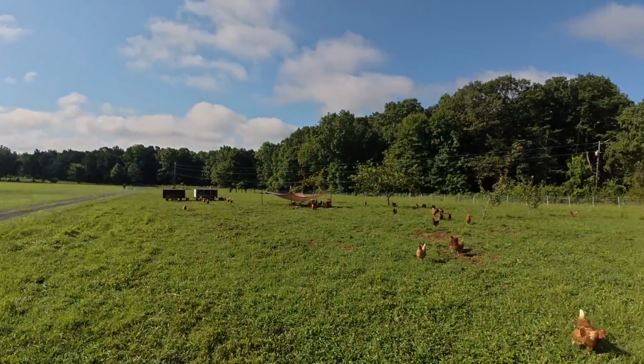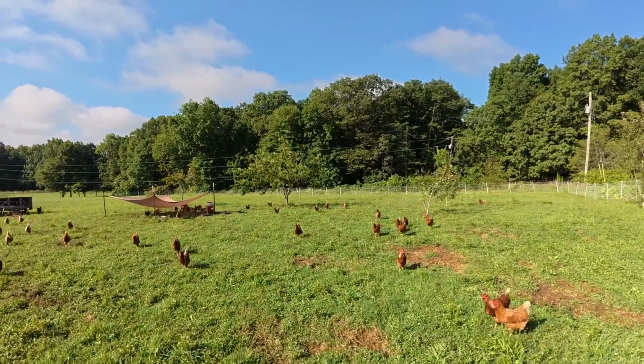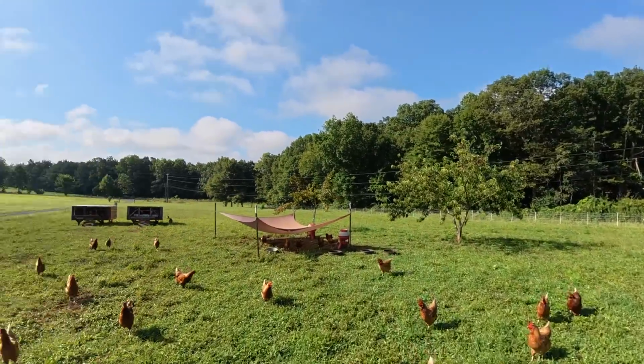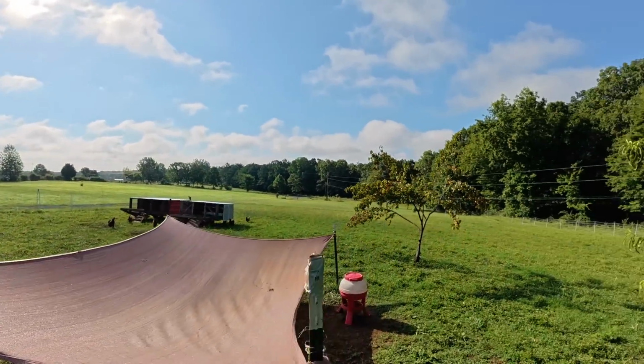Here is the layer flock. They are still up here in the fruit trees. If you guys remember, we lost all the nectarines again. But when they fell, the chickens ate them, so that was a good thing. But the update on the fruit that I want to show you is the peach tree.